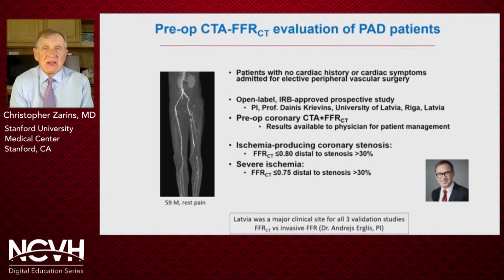So, does this have value in patients with peripheral arterial disease? A study has been performed in Riga, Latvia, which was the major site for clinical validation of invasive FFR versus computed FFR. And this now is led by the head of vascular surgery in Riga, Latvia, Professor Zarins. He's conducting a study of preoperative coronary CTA and FFRCT. This is an open label study so that the results are available to the physician for patient management decisions.